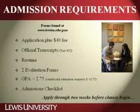Now that we've gone over the curriculum, we will go over the admissions requirements for new students, as well as the admissions process for current and former Lewis students. The links and attachments to the required paperwork can be found online, or they can be emailed directly to you at your request. Admissions requirements include our graduate application with the $40 application fee, official transcripts, a current resume, 2 completed evaluation forms. These can be completed by someone who knows you professionally. And also your GPA must be above a 2.75 or you can be admitted conditionally.